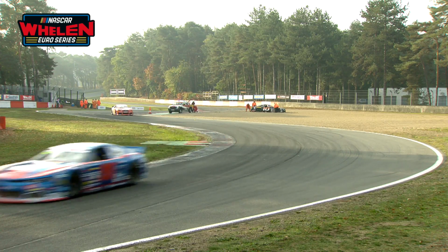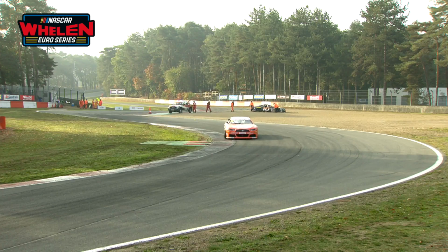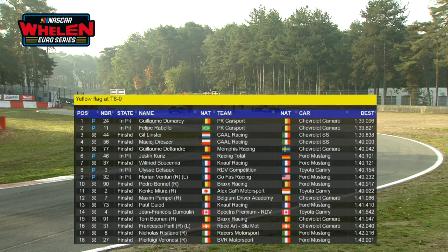It's PK Car Sport cars that were first and second in terms of qualifying pace. Guillaume Dumoulin, quickest, 1 minute 39.096. Is there any more to come from him in the Superpole session? Just 5 minutes, remember, so it's only 1 or 2 flying laps at the most. Felipe Rebello, his teammate, second quickest, so PK Car Sport cars first and second.